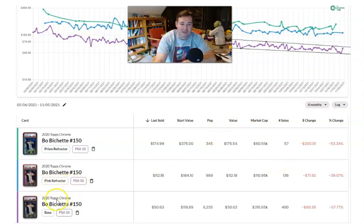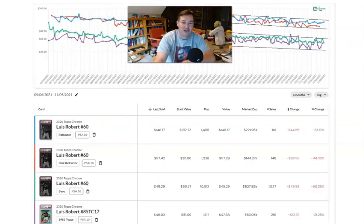So you can see that the base chrome is getting a little bit of a lift here, which is neat. See if it can break out of this one. But when I look at the relative, honestly, I just get them all. But if you are looking at this for an investment or something like that, if these cards do start to go, then the prism and the base could follow suit, and there may be more upside to those cards.